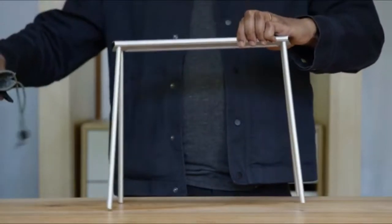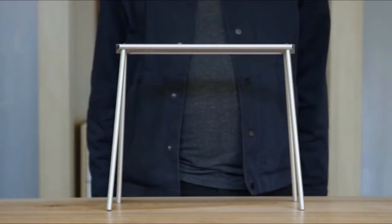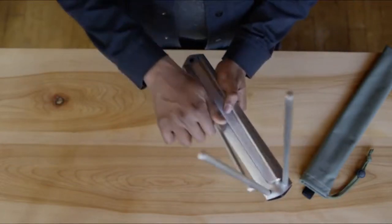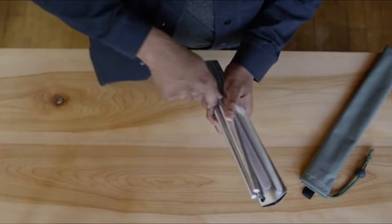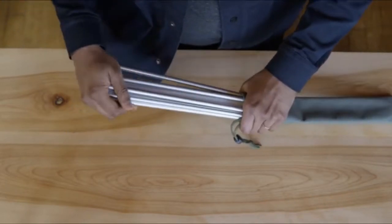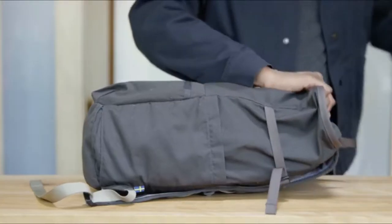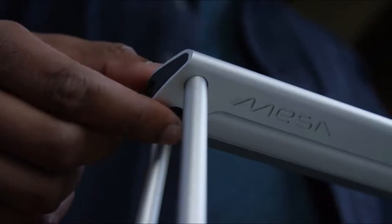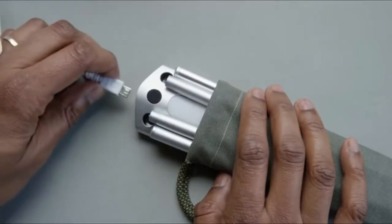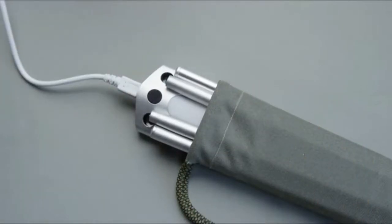The legs snap open automatically. And it folds quickly into a custom carrying case that's easy to pack and take with you. It has three power settings. Recharge it with micro USB for up to 50 hours on a single charge.